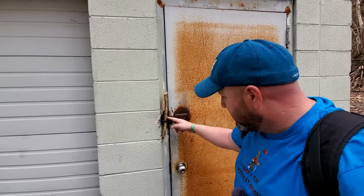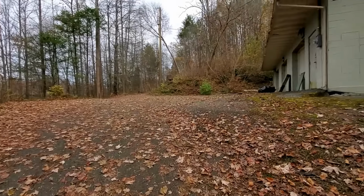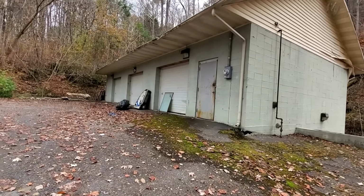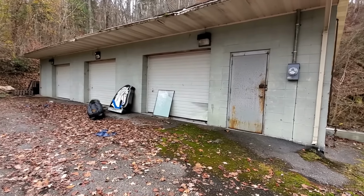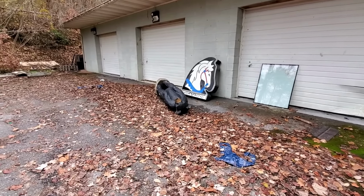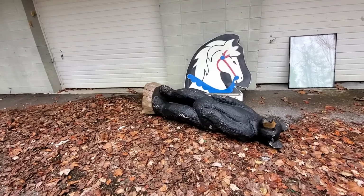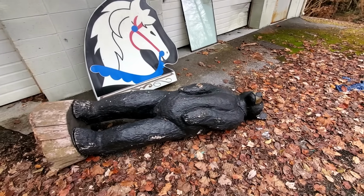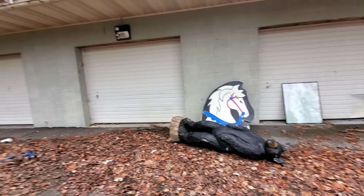But this looks a little interesting. Are you serious? There's still power going to the building? Why wouldn't they have that sealed up? There's still power going to it. I can't believe it. Look at this. Got some props here. That horse looks like maybe from a carousel ride. A bear, maybe a mascot? I don't know. So far, this is very interesting.